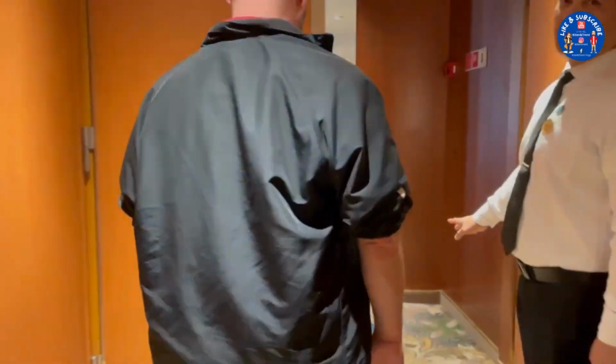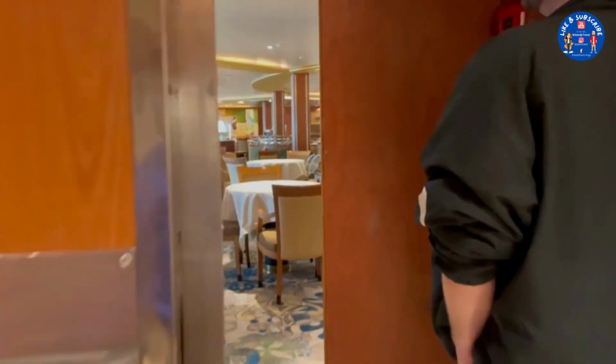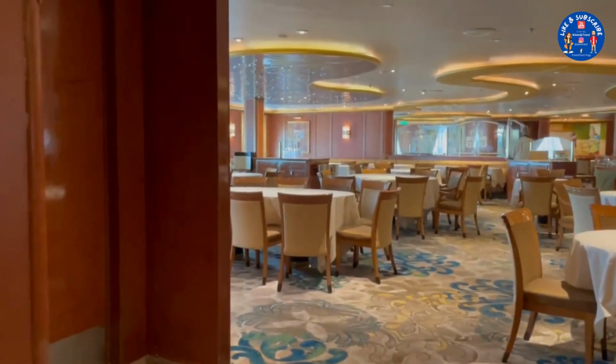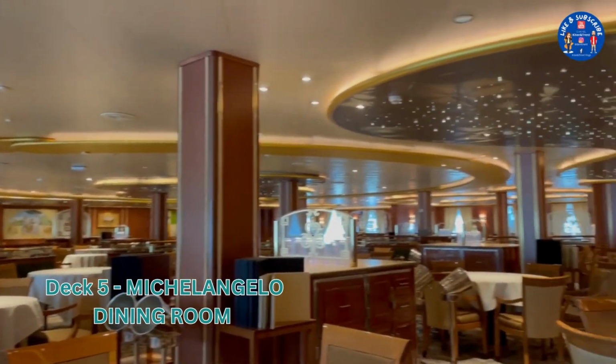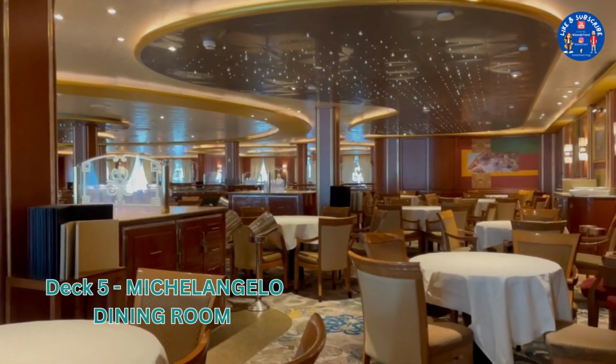In one of the dining rooms, Michelangelo. So this is closed. So is this specialty dining then? No. Oh, regular dining? Regular. So far, it will be like 500 to 600. Same upstairs and same the other one.